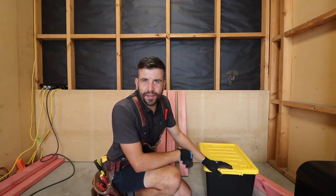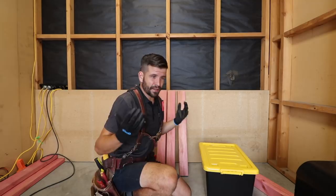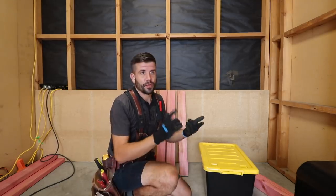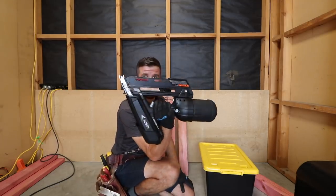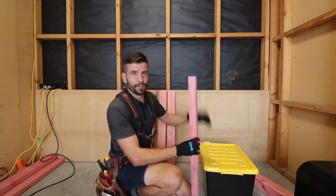Okay, let's get the obvious things out of the way first. If you see my first video, what to get for a first year apprentice, basically it's your tool belt with all the stuff in it, your framing gun, like this, skill saw, drills, things like that. So beyond that is where you have to build up a bit of a collection.